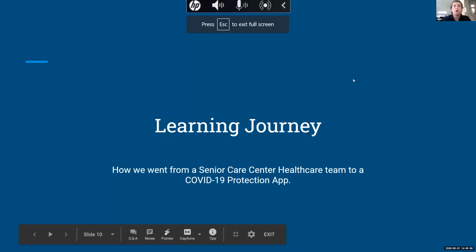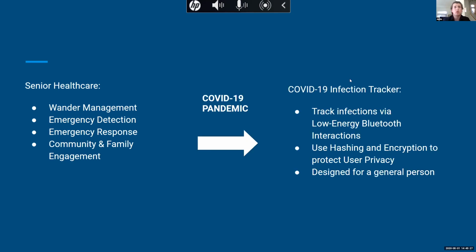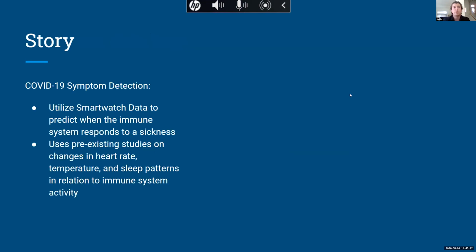When this all began, our learning journey started as a senior care center focused healthcare team. Our goal was optimizing water management systems, emergency detection and response, and community engagement. When COVID-19 hit, we realized that what we were building could pivot to become applicable to what's happening in the world today. Rather than tracking the elderly, we looked to track the virus using low energy Bluetooth interaction. A few days later though, Apple and Google came out saying that they were working on a system that would be built into their OS. Their white papers read almost word for word with our vision. We had to find our secret sauce.